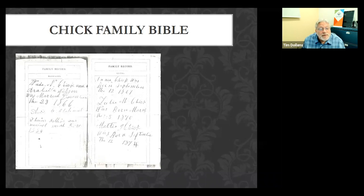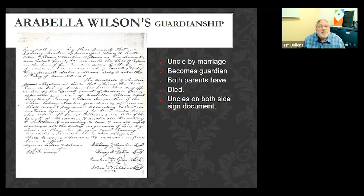Now we get into court documents. Now this is the next generation back. It says Arabella Wilson's guardianship. Now Lulu Margaret Chick's mother, as you know, is named Arabella. And you also know that she was born the daughter of James Wilson and Margaret Freeman. Well, it just so happens that her father died when she was less than 2 or 3 years old, and her mother died when she was about 15 or 16 years old. So on her father's side, she received 40 acres of land that he had homesteaded in Audrain County, which is where Arabella lived all of her married life, clear up to the day she died.